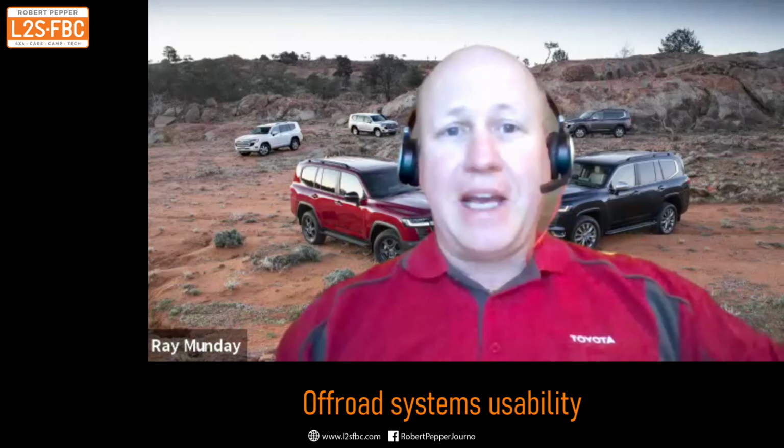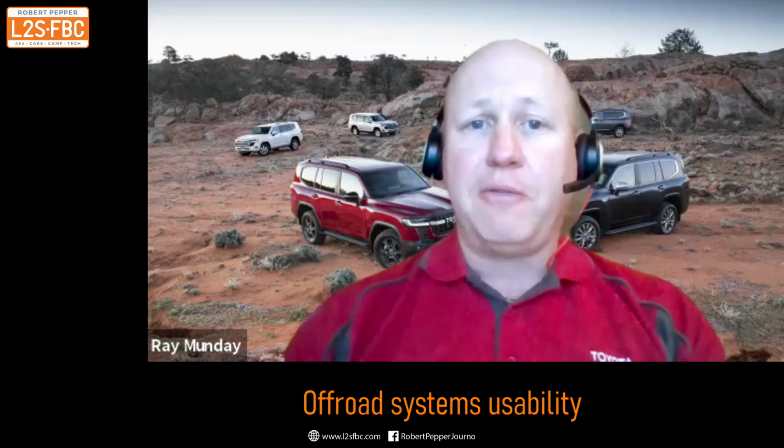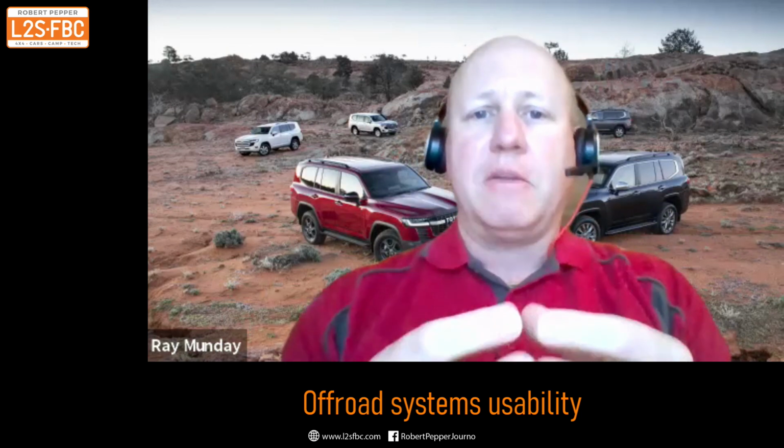The control system layout is much, much easier. So they were all direct results of the feedback we received from customers that there are these fantastic technologies on the car, but we need to make them very usable.